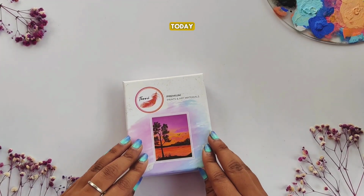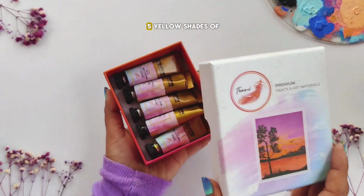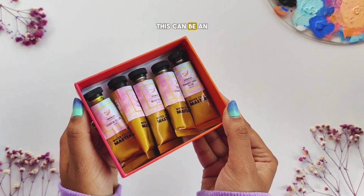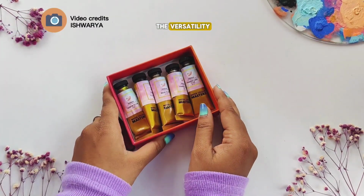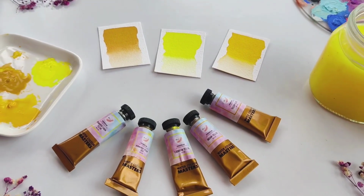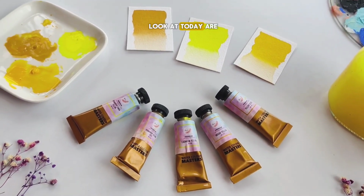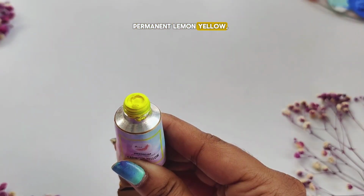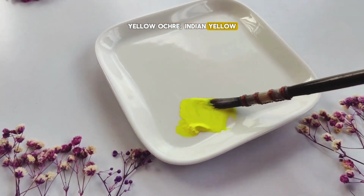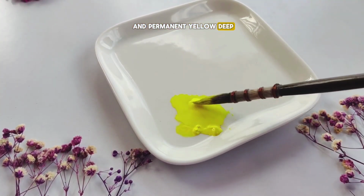Hello everyone. Today, let us examine the 5 yellow shades of the Thoovi watercolor tubes. This can be an exciting way to explore the versatility and depth within a single color family. The colors we are going to take a look at today are permanent lemon yellow, cadmium yellow, yellow ochre, Indian yellow, and permanent yellow deep.